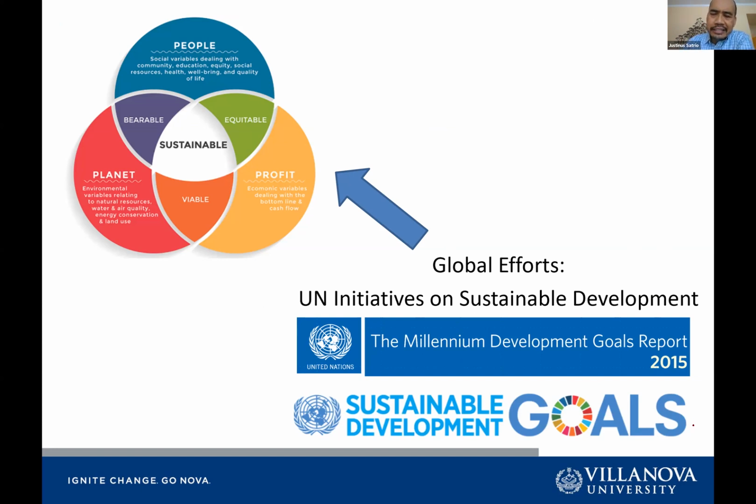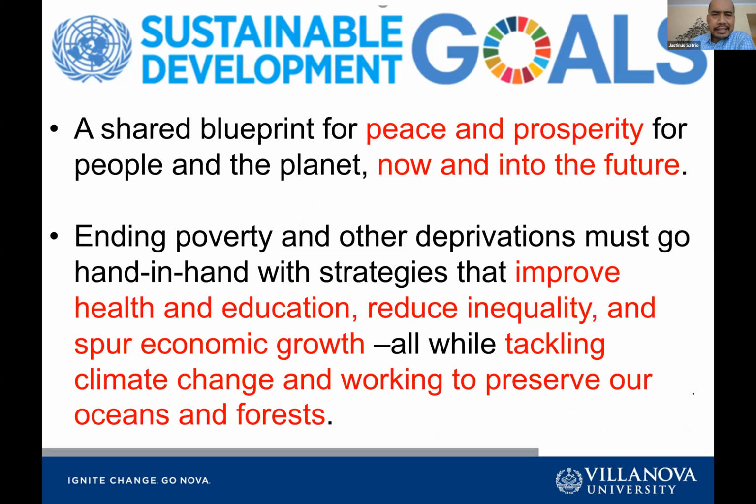For the SDGs, the goal is down to 2030, so we have 10 more years. Basically, this is a shared blueprint for peace, prosperity, and people and planet, now and into the future. Ending poverty and other deprivation must go hand in hand with strategies to improve health, education, reduce inequality, and support economic growth. And so this is kind of the gist of what we need to teach our students about sustainability.